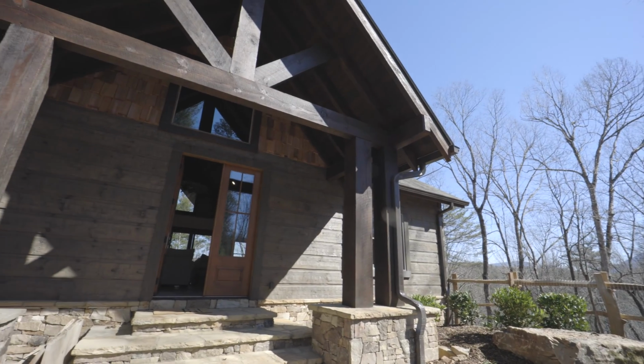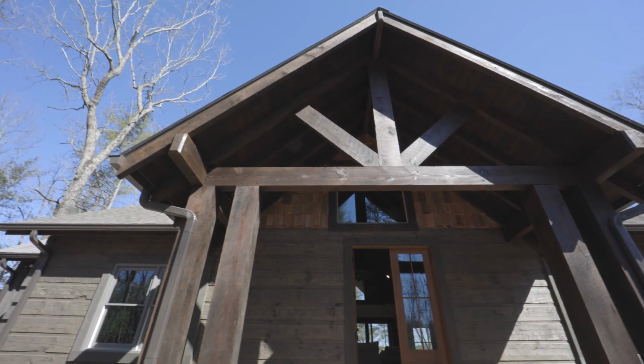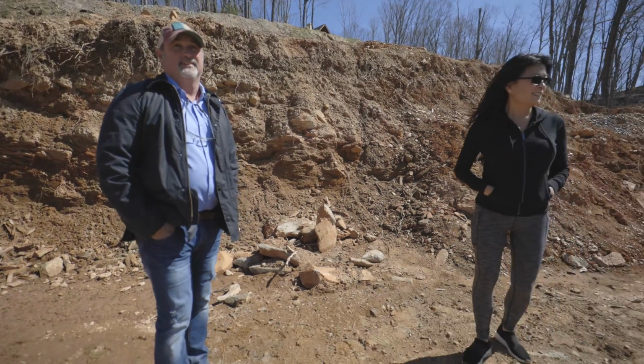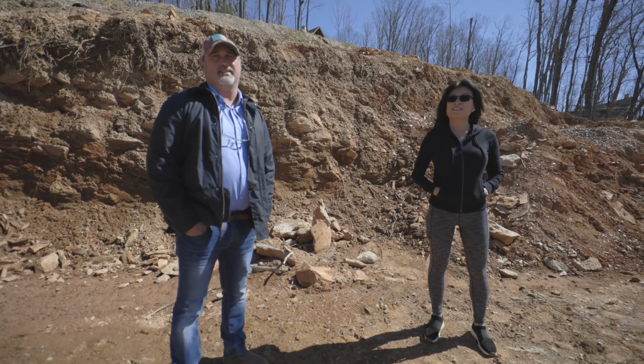These houses typically have sold before I've gotten them started, so this might be something you'd be interested in. And if you're not, hopefully some of you out there will feel free to give me a call. But this is lot 219 Mountain High.